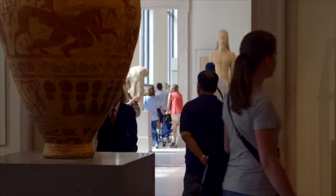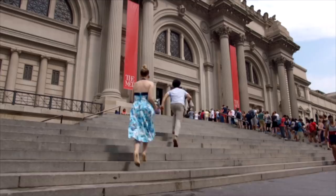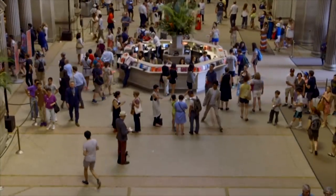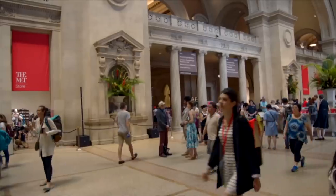The problem we face, 2 million exhibits. Our time is limited. What are we going to do? I'll tell you what we're going to do. Off camera. Wait for me! In an effort to condense this mammoth museum, I've secured the services of an independent guide who insists he will make our visit subversive, interactive, fun, and fast.